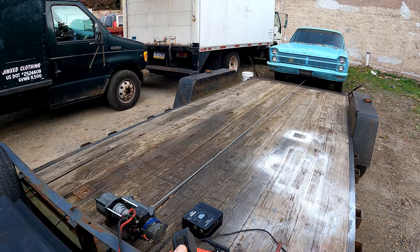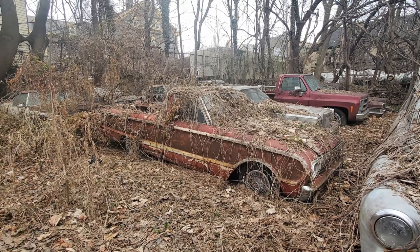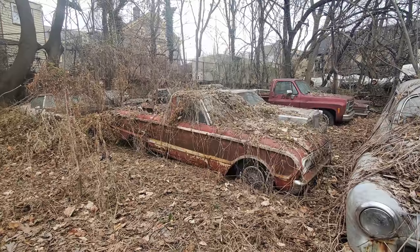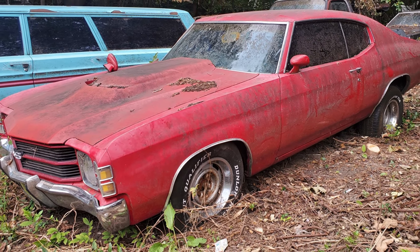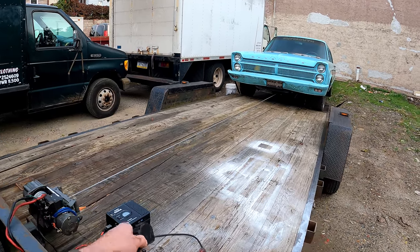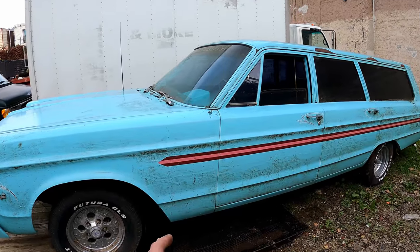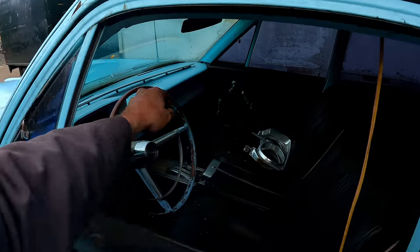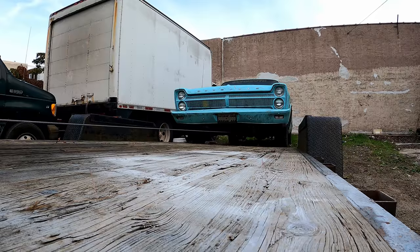Now the story with these cars is there was like 60 of them or so, and somebody passed away, and then a guy bought these through the state. And so there's no titles, but I can get a title for it through the state. So now I have a feeling somebody's going to see this car on the internet and maybe be able to tell me more than I know about the previous owner, because it's pretty darn distinct.